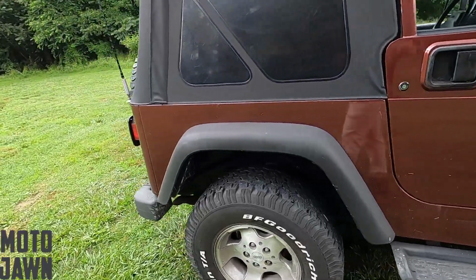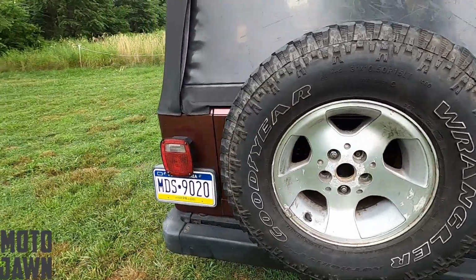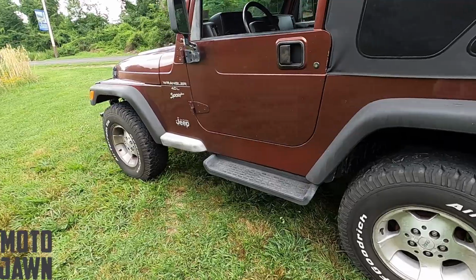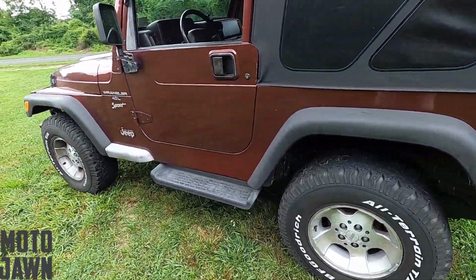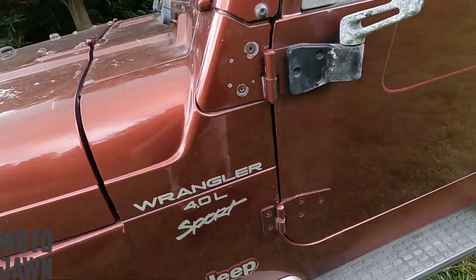So we're going to do a little bit more of a walk around of the outside, show you guys what the condition of the outside is looking like, and then we'll go into the inside, and then we're going to take the thing out on the road for a little ride as well. So like I said, this is a 2001, so we're going to see a lot of the normal wear and tear for an almost 22, 23-year-old Jeep.